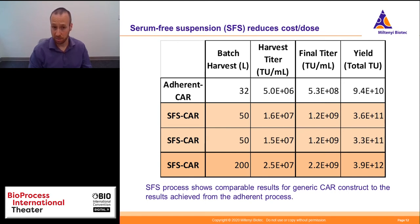Something I'd like to call your attention to is that the harvest titers tend to be about double in our hands in our serum-free process versus our adherent process. So we tend to get a harvest titer on the order of 10 to the 7th. And then we go through a 100-fold concentration process, yielding final titers generally on the order of 10 to the 9th. Taken together, of the higher production and the higher scale, you get a substantially higher absolute total yield. This is based on titration units as determined by a qPCR assay. So ultimately, the serum-free suspension process reduces the cost per dose for our clients.